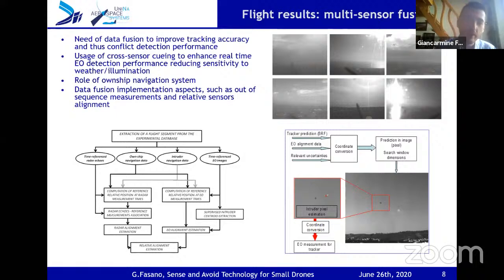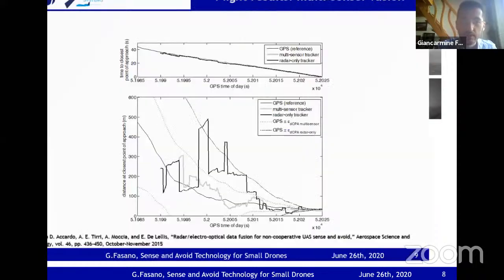And trying to implement these multi-sensor architectures, we also dealt with some implementation challenges, such as out-of-sequence measurements and relative sensors alignment, which of course pose challenges when we have completely different sensors, such as cameras and radar.